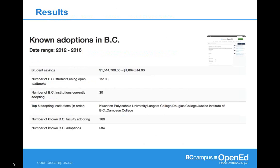So I wanted to let you know that the results so far, this is what we know between 2012 and 2016, and keep in mind this is for British Columbia only, not all of Canada, is that we've seen a student savings of up to $1.8 million. We have over 15,000 students using the open textbooks, 30 institutions in British Columbia adopting the books. We have a known BC faculty of 160 who are adopting, and we've seen 534 sections across the province adopt open textbooks. We currently have 152 open textbooks in our collection, which we're really proud of.